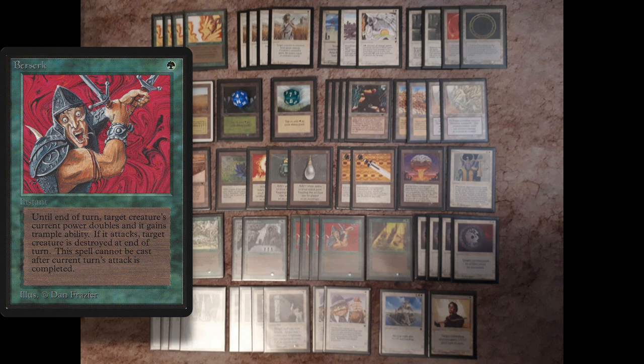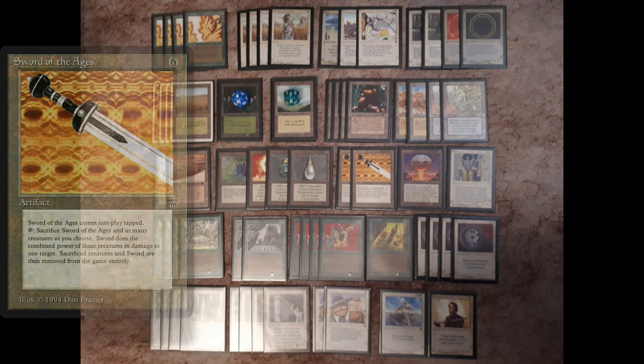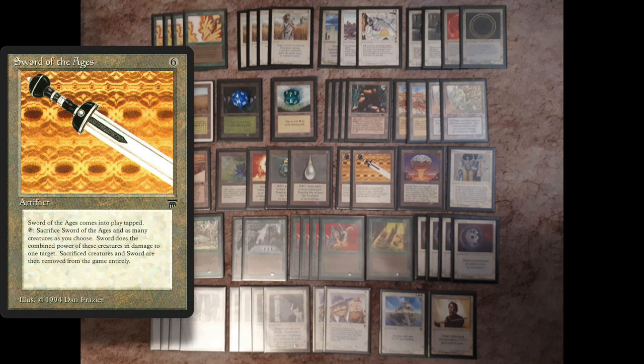Talking about Berserks, there are 4 Berserks in this deck. Another cool thing about Berserk is you don't even have to attack with the creature. It doubles its power. If it attacked, it is destroyed at the end of turn. But it doesn't have to attack. It doesn't even have to be an attacking creature. So Berserk can also be used to double the power of your creature, make it even bigger with another Berserk and another Berserk, and then sack it to Sword of the Ages, and boom! Kill your opponent with one wall. It is possible in this deck, and I really, really like looking at this deck and seeing what Frenk did with it.